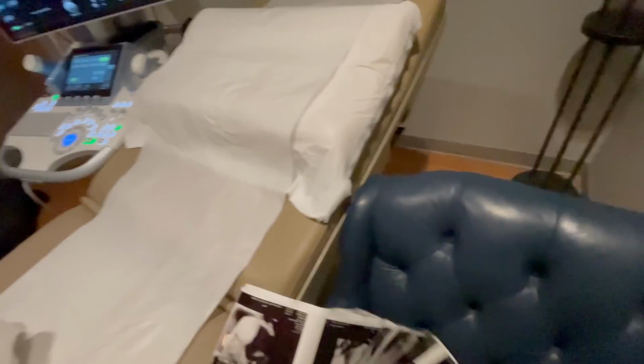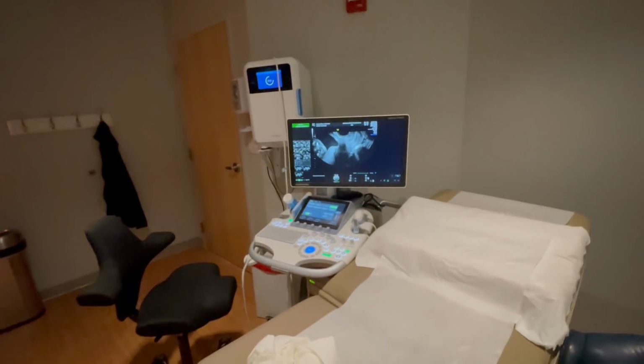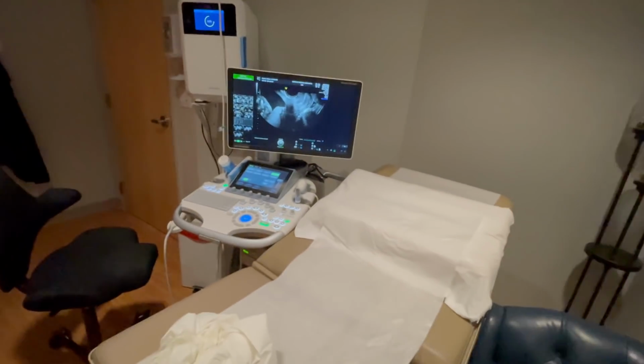Okay, I wasn't allowed to take any video, but we did get a little picture of her face. Anyway, I'm silently getting dressed now because I feel like she's right outside the door. Now we go talk to the doctor, which I'm kind of nervous about because we didn't talk a whole lot during that, and I feel like we had to look closely at a few things.